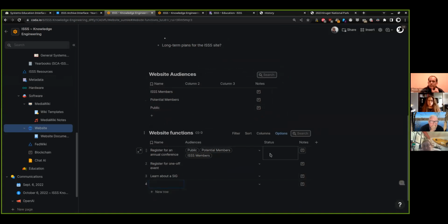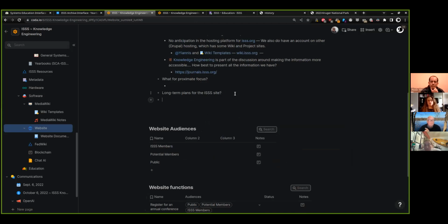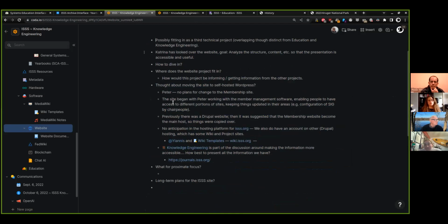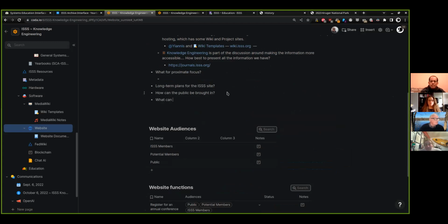I didn't hear you. Oh, yeah, I keep envisioning ways that the ISS can make money. So when I look at the website and think about the organization, that's always in the back of my mind: what can be sold to the public? How can the public be brought in? Even people who might never become members, products could still be sold to them. And then some of them might become members later. I just see a lot of potential in a lot of different realms.